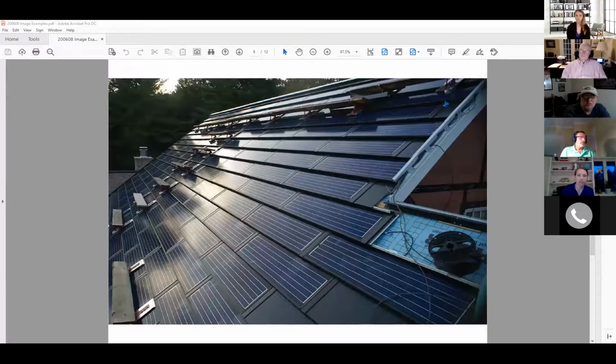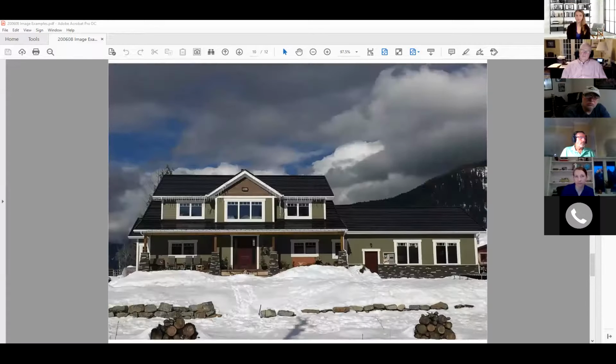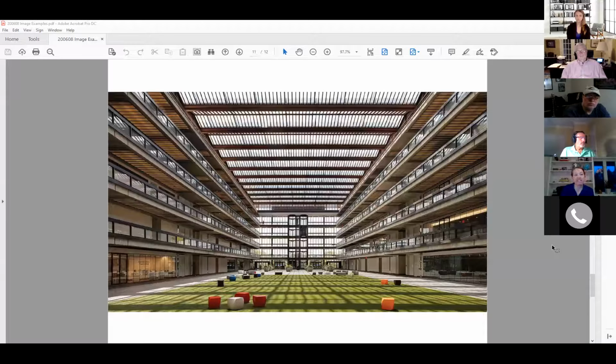And here's just another example of one that's under construction, so you can start to see how the inner workings occur. Here's another example of a solar roof. And again, what's interesting here is that it's the entire roof that consists of it. And this is an example of another type of building integrated solar. If you remember, right when we started, I talked about an example of solar glass, essentially solar windows. And this is an example of that.